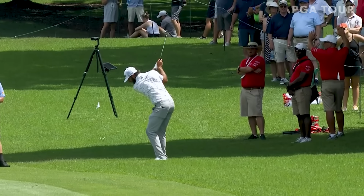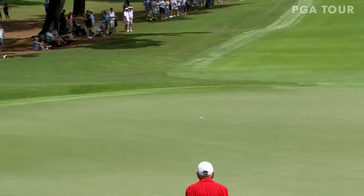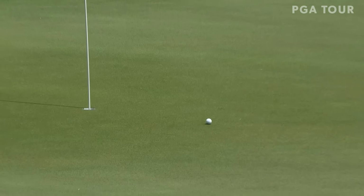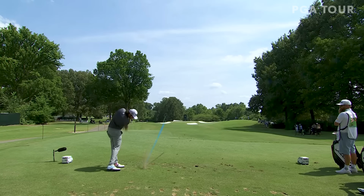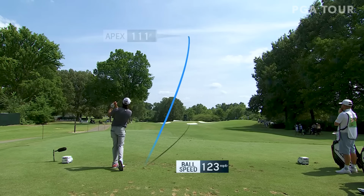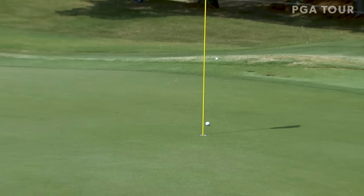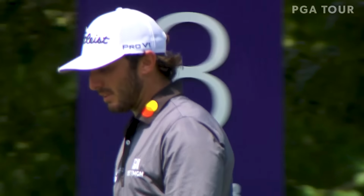122 yards, sitting at 14 under right now. 1 under on the final round. Shot a 62, the best round of his PGA Tour career on Friday. And that is a beauty. Max Homa, tee shot on the way on the eighth. Ball speed 123. Oh, glorious. Fantastic stroke for Homa.